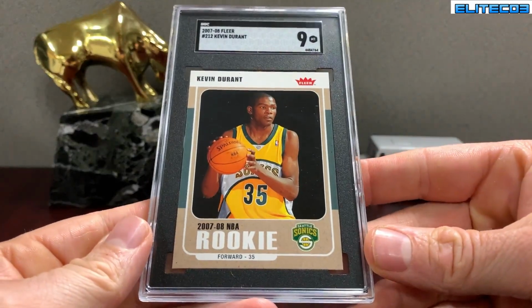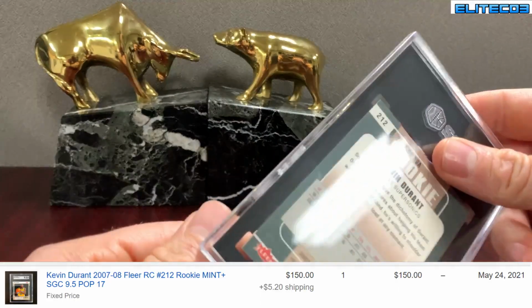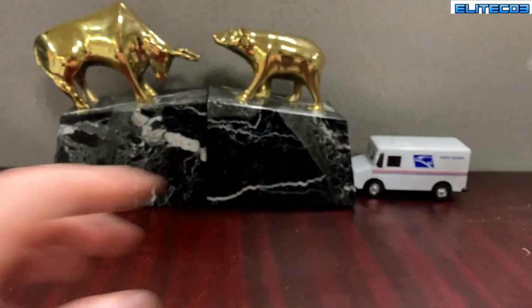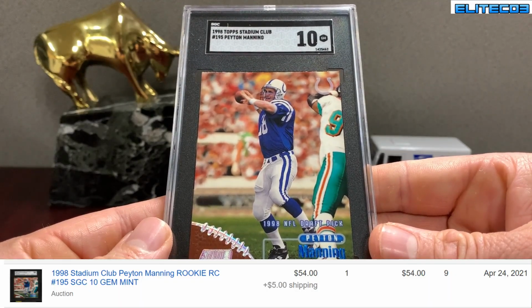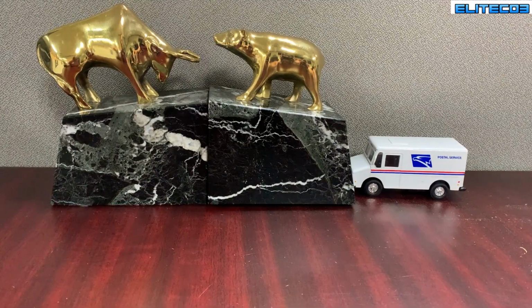Love the Durant Fleer 2007. Three things to look for on this card: centering, surface scratches on front, and then white on your back corners where it's green. But this was a decent copy. I sent it in and got a 9. Stadium Club Manning, just a classic Manning. Love the card. This one got a 10. I'm not going to say SGC before every card because it's an SGC order.